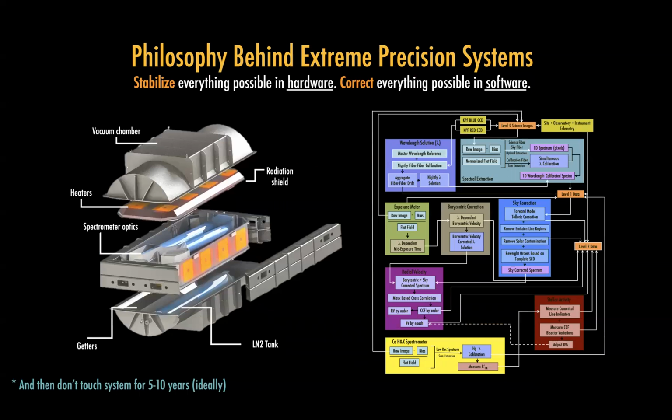I'd like to tell you a little bit about the philosophy behind these extreme precision systems. So unlike some instruments in the past that were retrofitted for exoplanet work, these are custom built to be highly stabilized precision radial velocity machines. And so an important part of the philosophy is that we stabilize everything possible in hardware. There are things you can't fix post build. And so you really have to spend the extra dollar trying to make the hardware as stable as possible. But then you still have some leverage left, which is your software. And so you correct everything possible in the software that the hardware couldn't damp out. Ideally, once you do this, you don't then touch the system for the lifetime of its survey, because the whole history of the instrument's behavior actually influences every observation that you take.